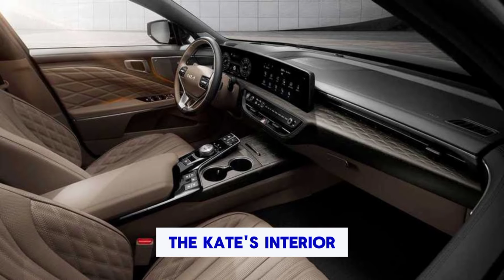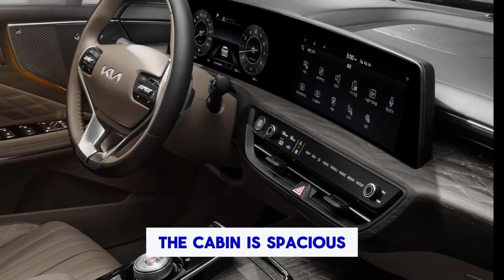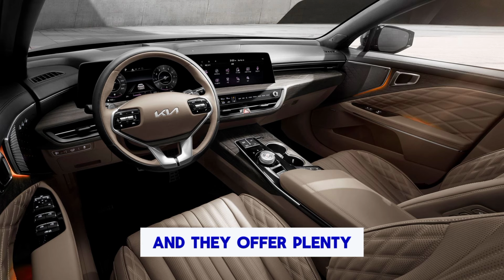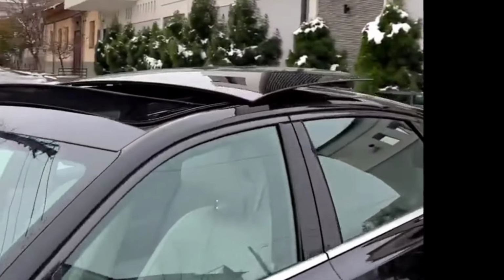Interior. The K8's interior is just as impressive as its exterior. The cabin is spacious and airy, with high-quality materials throughout. The front seats are heated and ventilated, and they offer plenty of adjustability. The infotainment system is a 10.3-inch touchscreen that's easy to use and packed with features, and the optional heads-up display is a great way to keep your eyes on the road.